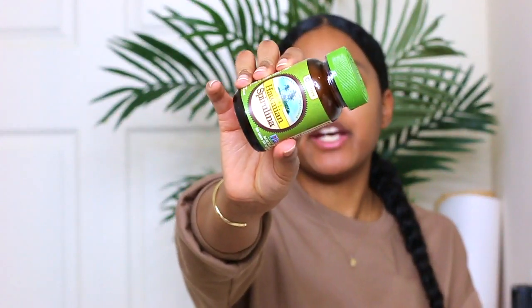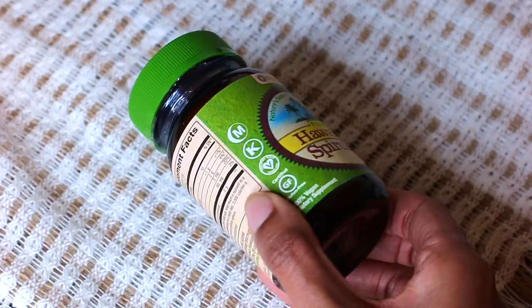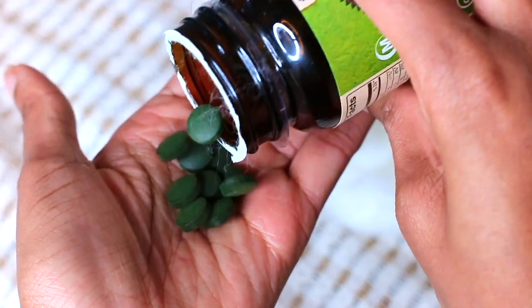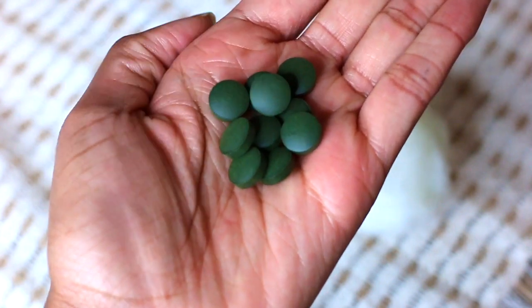Okay, so I have here pure Hawaiian spirulina, and I'm super excited about this because spirulina has been known to be such a great superfood. Spirulina is packed with protein and iron. Those are two nutrients that may contribute to strong and healthy hair and also promote hair growth. I love the fact that you can use this pill internally, but you also can crush it up, because this is in pill form and it's not in capsule form. You can crush it up and put it into your smoothies and things like that.